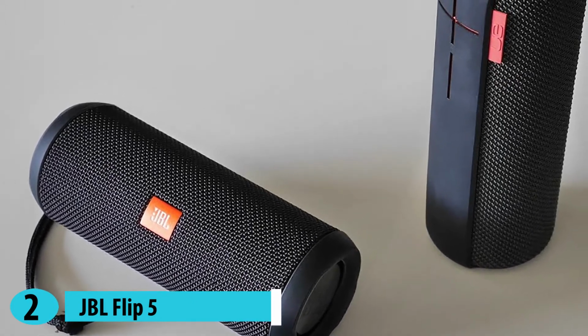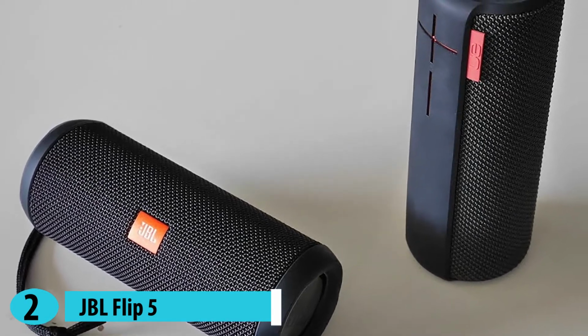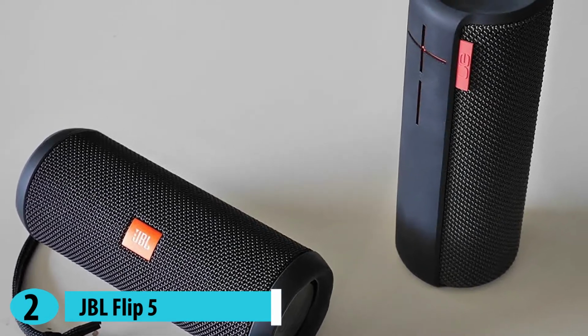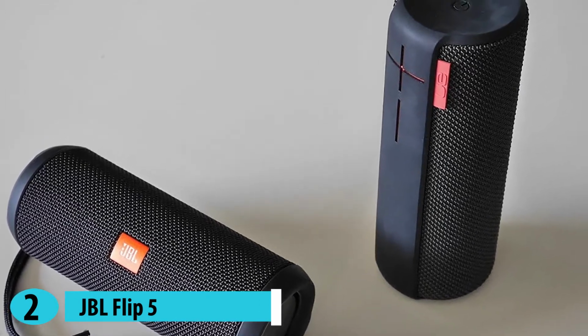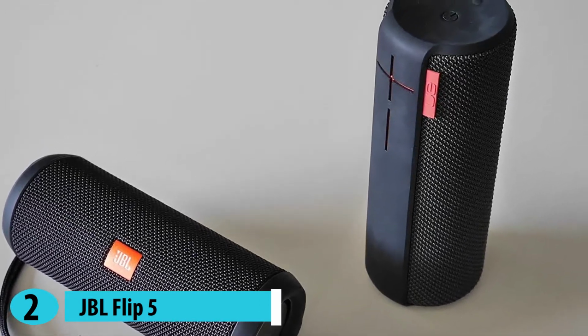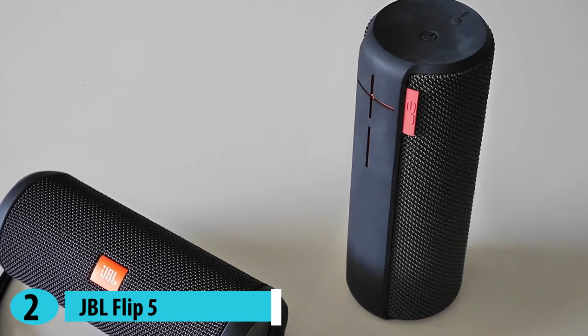The JBL Flip 5 is a simple and quality speaker, perhaps too simple for some in the world, but that minimalist approach has allowed JBL to focus on performance and create one of the best sounding portable speakers around. Thanks to its neat design and IPX7 rating, it's suitable for use outside, making it an ideal outdoor speaker.